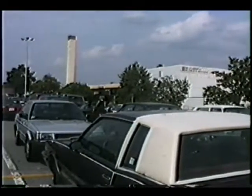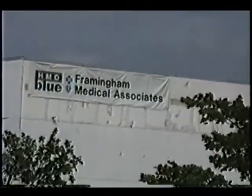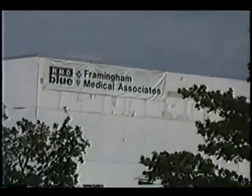That space was just too precious to use in that way, so in the early 60s, Jordan Marsh built up this extension to their store and filled in that space. I'd also point out the white building where it says HMO Blue, Framingham Medical Association now. That for many years, going back to 1951, was what might be considered a semi-anchor. It was Kennedy's store, men's clothing.